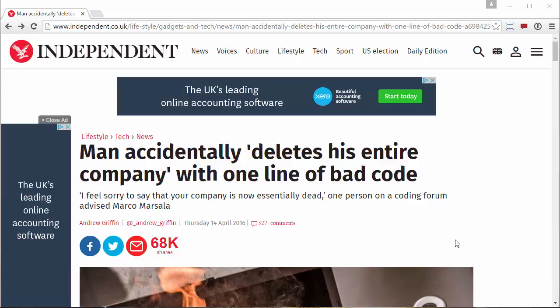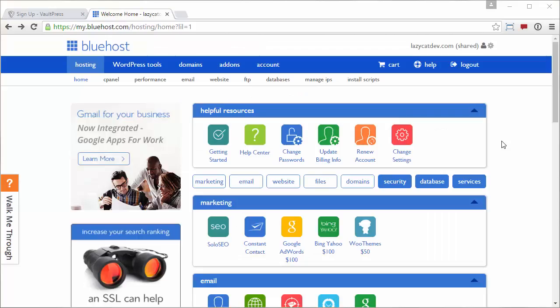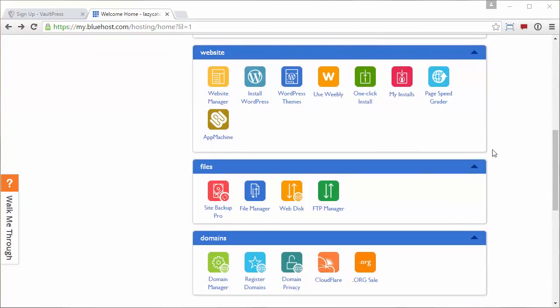I'm going to skip the VaultPress registration process because it is like any others. It either costs $5 a month or $55 a year, and it's cheaper than some of the others which cost around $9 a month. Once you have a VaultPress account, you will be greeted with this screen. Check your hosting provider for your FTP details. This is necessary information so that if VaultPress needs to restore everything, it can connect to your server to do it. In this example, I'm going to use the Bluehost FTP manager to get the necessary details. This will vary depending on what your hosting provider is.